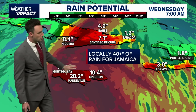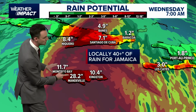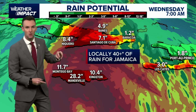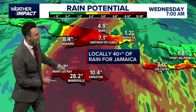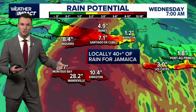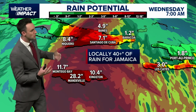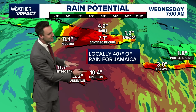On average across Jamaica, 15 to 30 inches, and that will be enhanced. You know, there are some spots in here that we don't have pinpoints to plot on the map, but in some of these mountainous towns, you could see upwards of 40 or more inches of rain. And so that's where the mudslide threat is going to become a major concern here over the next 18 to 24 hours. Kingston, 10 inches of rain.